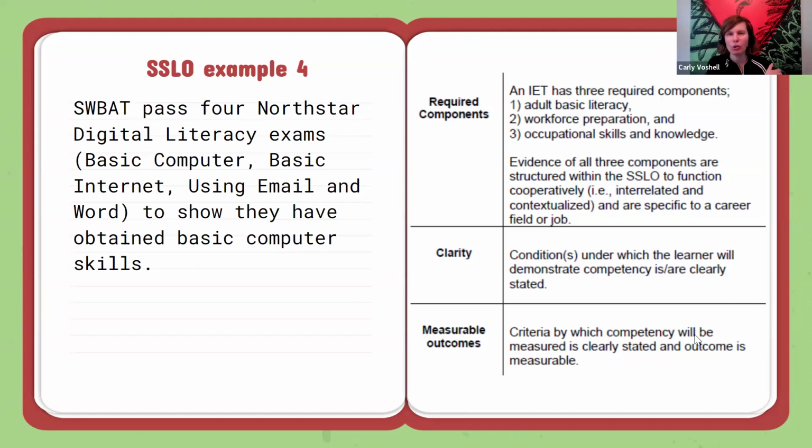If we're talking about North Star, that can fit into number 2, workforce preparation. So that's great, right? We've got that. Is it clear what the job is, or what specific occupational skills? This could be a lot of different jobs. Maybe we assume that it's an IT job, but not necessarily, right? Because there's a lot of jobs that involve digital literacy.